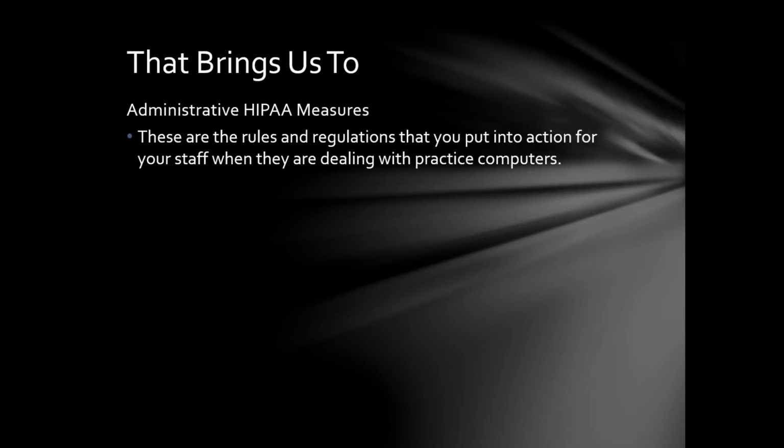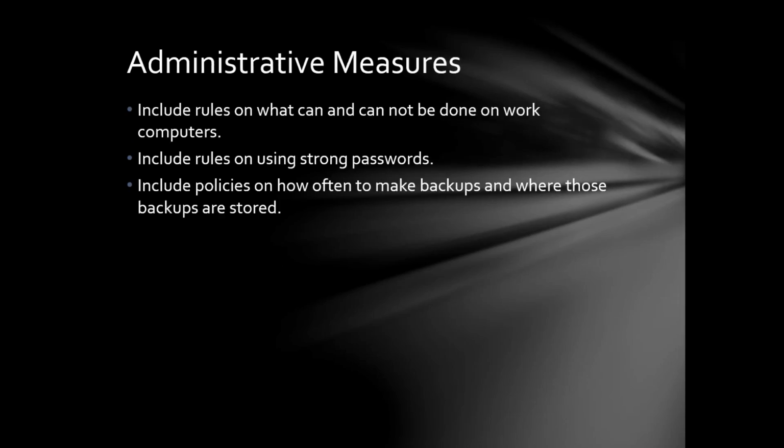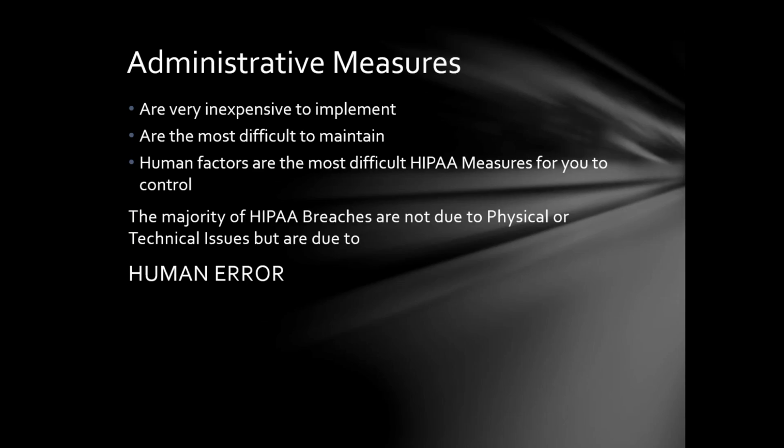We're talking now a little bit about some of the administrative measures that you can put into place that comes in place with HIPAA. Administrative measures are simply the policies and procedures that you and your staff follow in the process of HIPAA compliance. Administrative measures include what people can and cannot do on the computers, how people can use them, what access they have, and whether they have to have strong passwords or not. These are things to do, but administrative measures are the most difficult ones because they require people to remember what to do and do the right things, and it requires that you train your staff. The majority of HIPAA violations are due to human error because of breakdowns in the administrative procedures and administrative controls related to HIPAA. Next slide, please.